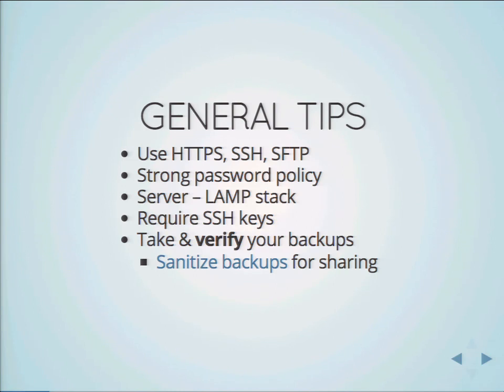If you care about your site and your properties, you should enforce a strong password policy so that your passwords are not easily guessable. Make sure your servers or your LAMP stack is secure on your production and any kind of stage environments. And if you manage your own hosting, there's a trick: you can require SSH keys and not let users connect to your servers using a password. This is all configurable on your servers.